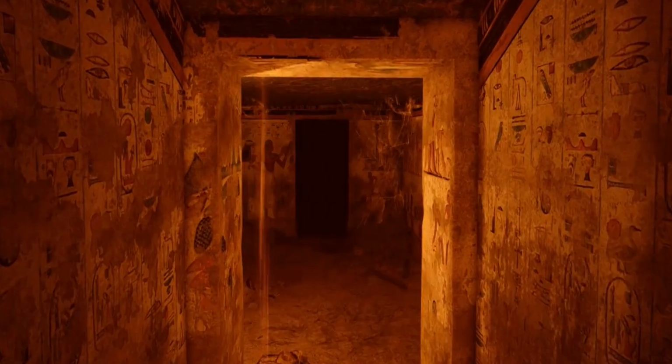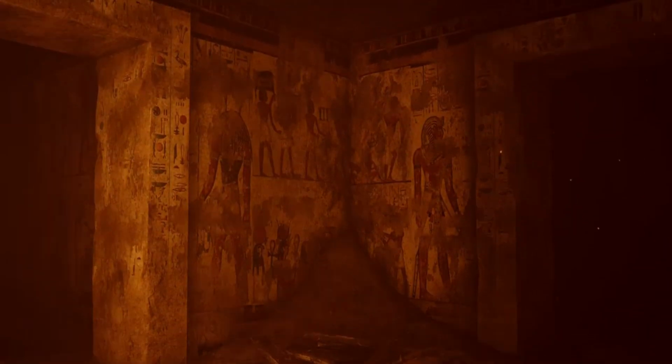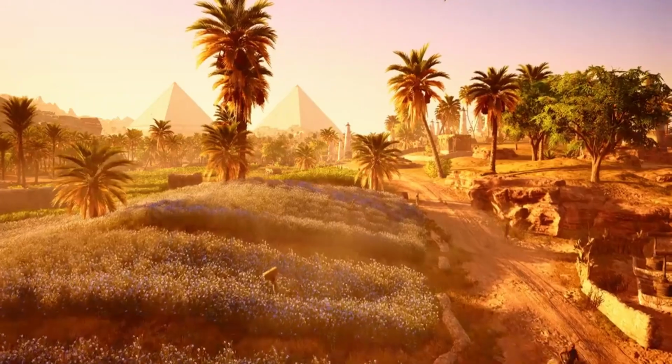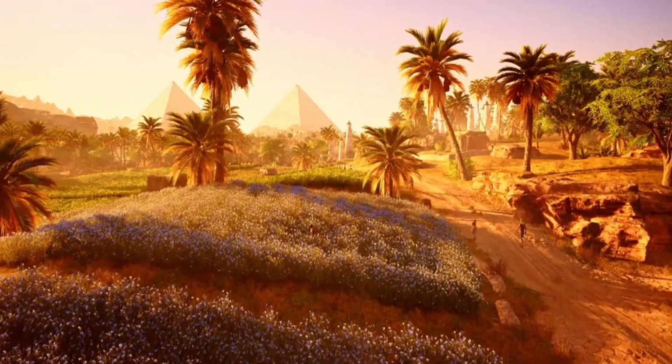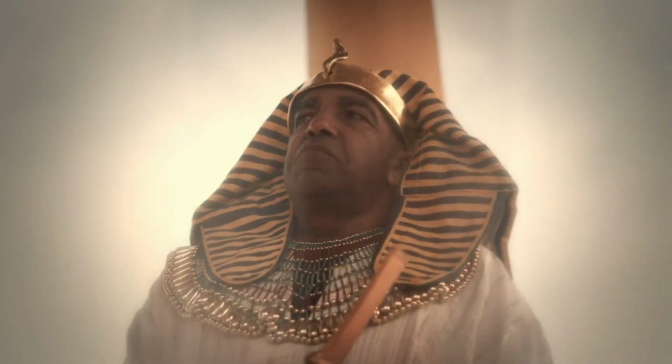The bodies of the pharaohs were buried in the pyramids in order to protect them from the evil spirits. The pyramids were also used to store the pharaoh's treasures. The ancient Egyptians built some of the most impressive pyramids the world has ever seen. How were they able to do it? By using the power of manpower.